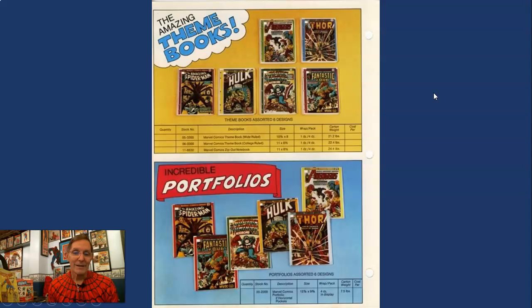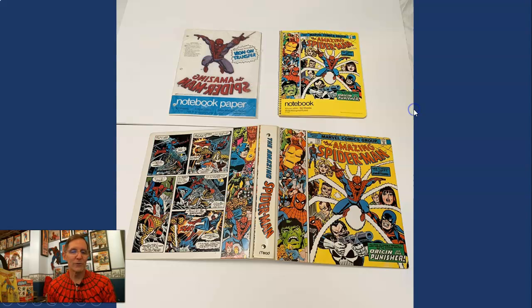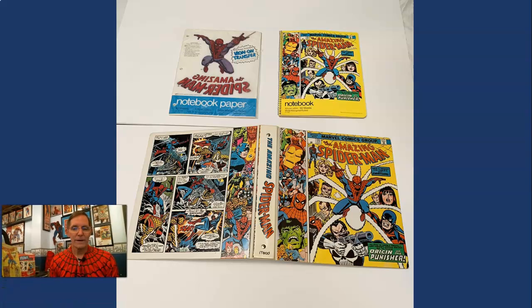So the ones on the bottom, they're called portfolios. Those are our cardboard folders, pocket folders that we're familiar with. And a unique item that I found out about recently was a 3-pack. As you see pictured on the screen now, you can see that there was a notebook paper package, a spiral bound notebook, and also the plastic folder, and they all came together in a kit that was available through Sears catalogs.